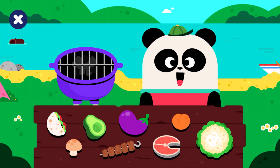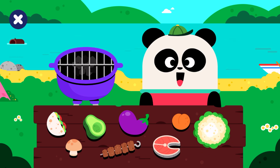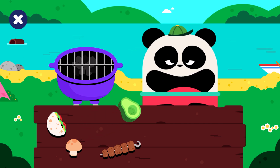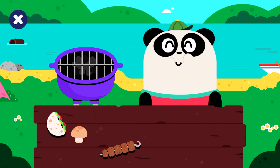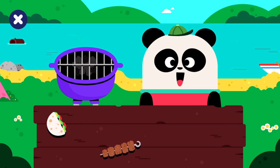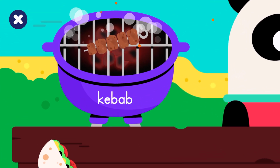Welcome to our barbecue. Let's feed Elliot. Cauliflower. Peach. Yay, well done. Salmon. Yay, well done. Eggplant. Yay. Avocado. Yeah, you're doing great. Mushroom. Kebab.